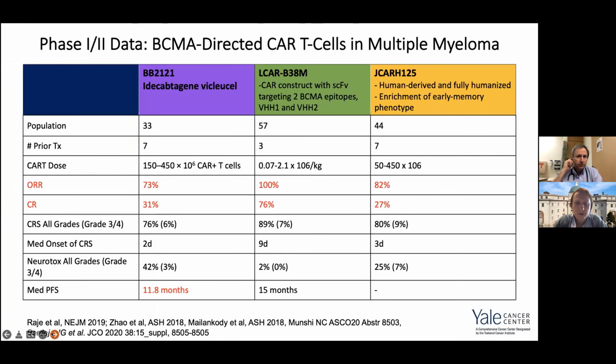This is the phase 1/2 data with BCMA-directed CAR T-cells in multiple myeloma. BB2121 was the first product approved. You see it has a 73% overall response rate and a 31% complete response rate in a heavily pretreated patient population. However, disappointingly, the median progression-free survival was only about a year. So people realized very early that something else needed to be done and that we need to improve upon this product. LCAR-B38M is a CAR construct that has an scFv targeting 2 BCMA epitopes instead of 1, so it targets both VHH1 and VHH2.